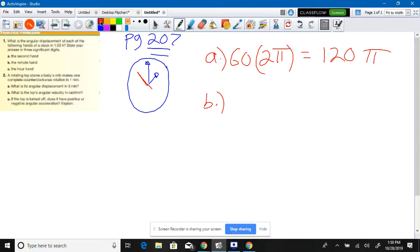Christian, the minute hand. So how many 2 pi's would the minute hand go in 1 hour? One rotation. That's 2 pi, right? Now, the hour hand, 1/12. But if you have a 2 pi rotation, what is 1/12 of 2 pi if you multiplied that as a fraction? Pi sixths.